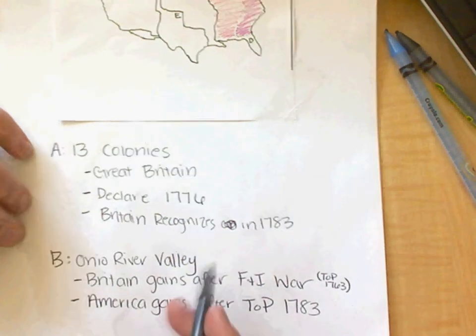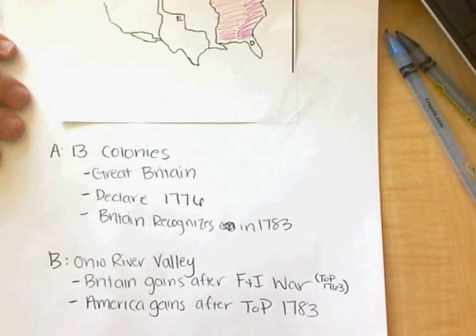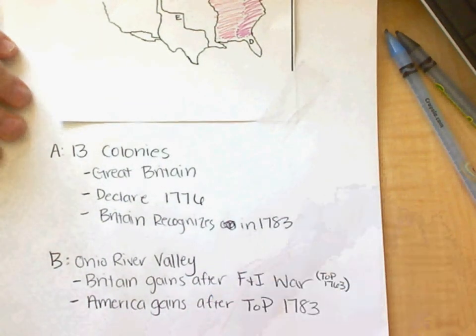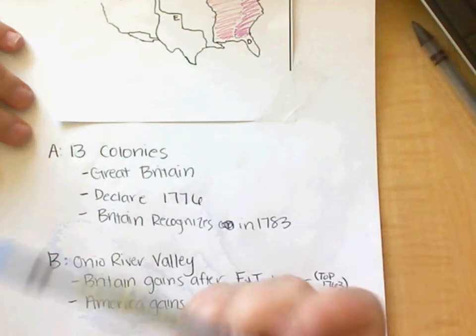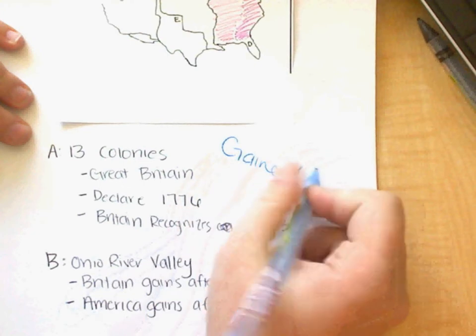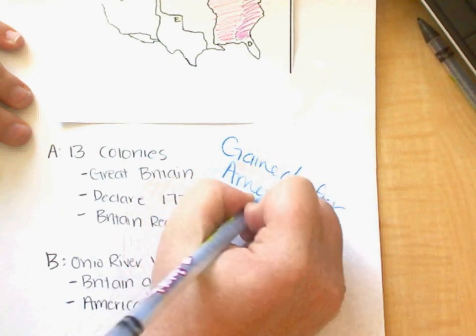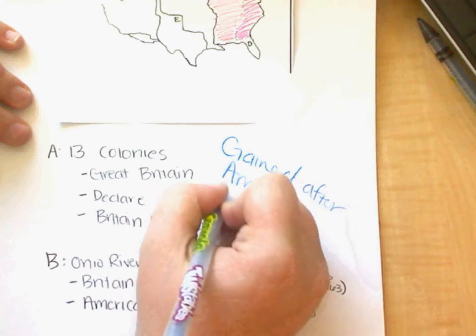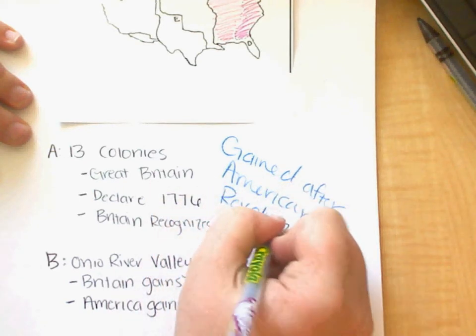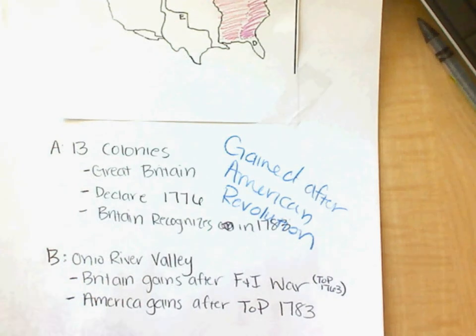The reason I lumped them together is because they both have to do with after the Revolution. Both of these are gained after the Revolution. So I'm going to write that big right here: gained after American Revolution. Alright, gained after the American Revolution.